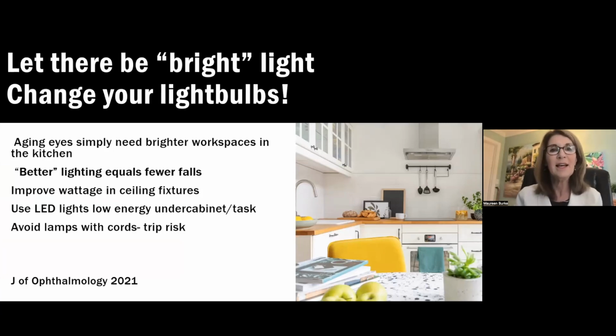You could try some LED lights. They're low energy, some simple ones that you could put under your cabinet. We recently put some LED lights in the upstairs hallway, and I am telling you, it is dramatically different. I did not expect the change of light bulbs to make that big of a difference in the hallway. You kind of don't notice it until you change it, right? So you might want to give it a try. And the other thing, we're always concerned about reducing fall risks. So lamps with cords, you really want to avoid those, especially in the kitchen area, unless they're up on a countertop and you can't trip on it. But anything on the floor could be an issue.